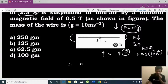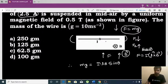So now we can take the maximum force applying on that. Let me take theta is equal to 90 degrees, so that the value of sin theta is 1. So now we can say that m into g must be equal to I into L into B. Now you need to find out the value for m here.